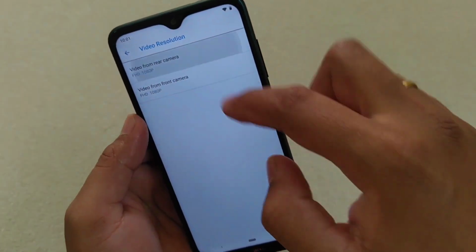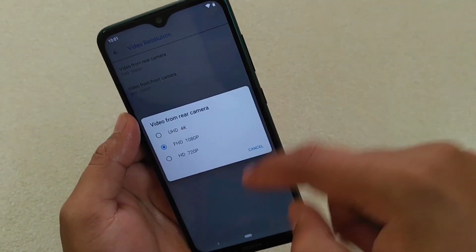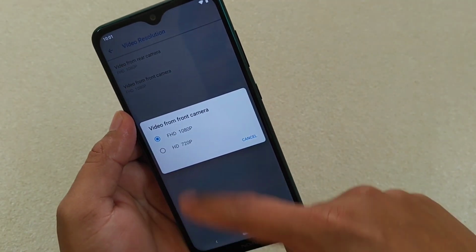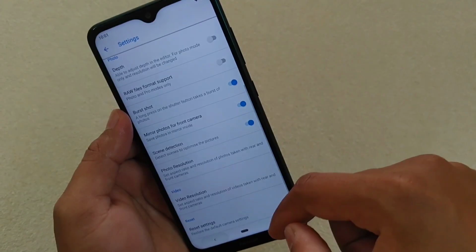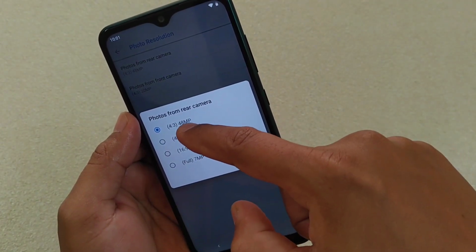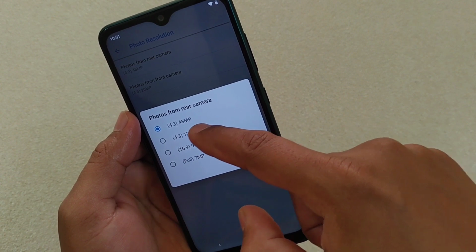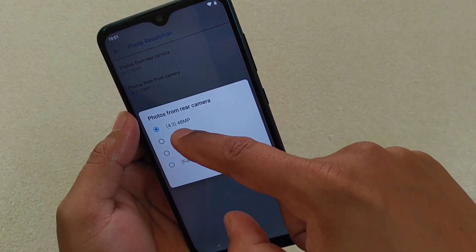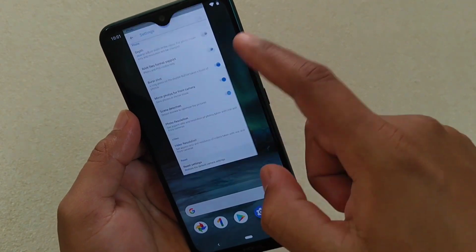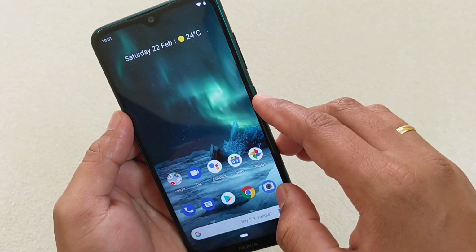Video resolution, highest is 4K, and front camera 1080p. Then photo resolution, as it is having this 48 megapixel. So at 48 megapixel the ratio will be restricted to this 4:3. So that is not good. We should have other options as well.